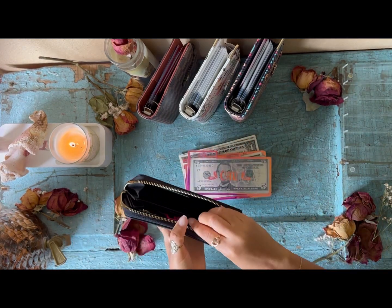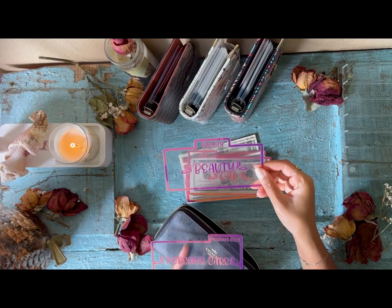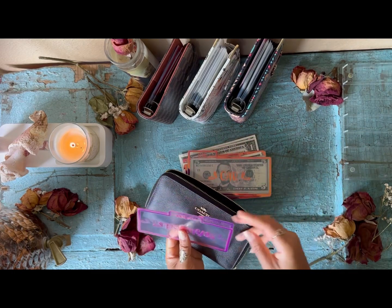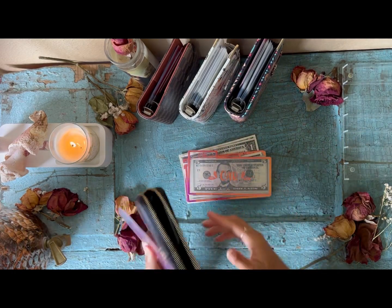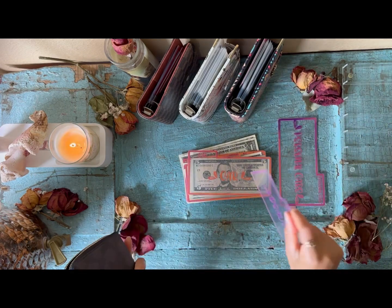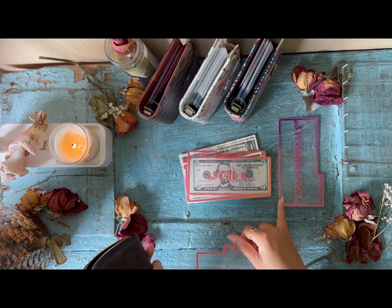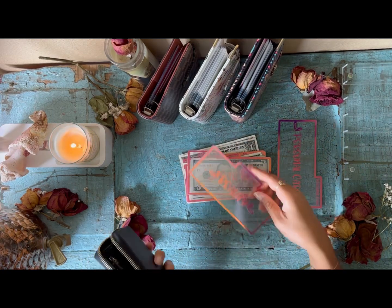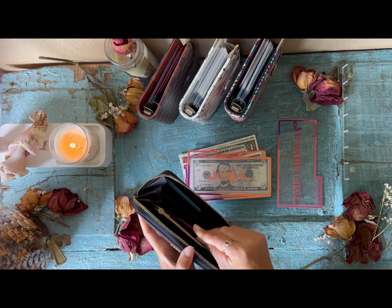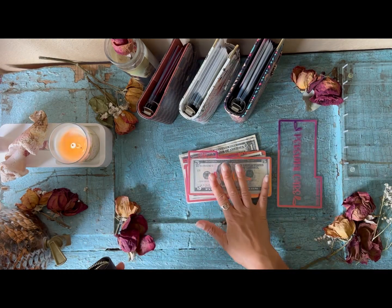Let's see. And then I got three new dividers: one for travel prep, a beauty divider that I didn't have previously, and a personal care divider for toiletries, because I found myself constantly using the miscellaneous divider if I needed toothpaste or whatever, and I wanted to be a little bit more intentional. And beauty is for when I get a pedicure or a wax or something, so I can make sure it's separated from my regular cash wallet stuffing.